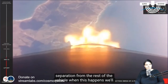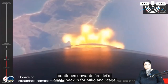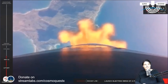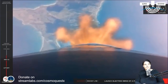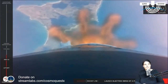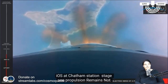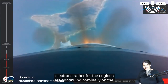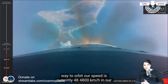Speed is 1 kilometer per second. Altitude is 26 kilometers. AOS at Chatham Station. Stage 1 propulsion remains nominal. Electron's Rutherford engines are continuing nominally on the way to orbit. Our speed is currently 4,800 kilometers per hour, and our altitude is 45 kilometers as we approach main engine cutoff. Seconds remaining.